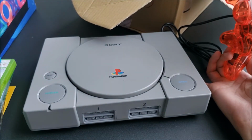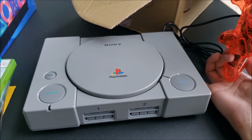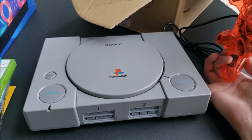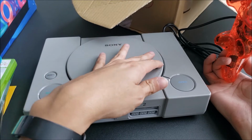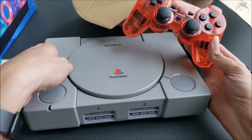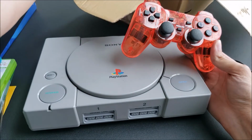But those PS1 replacement shells are really, really difficult to come by. And I still haven't really come across any that I can buy. I believe there is one online, but it's just a really crazy price, and I'm not really willing to spend such a large amount of money just to replace the shell. But nonetheless, got myself a Japanese PS1 for $1, so hey, can't complain.